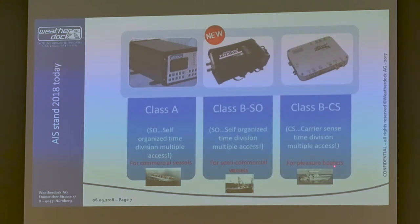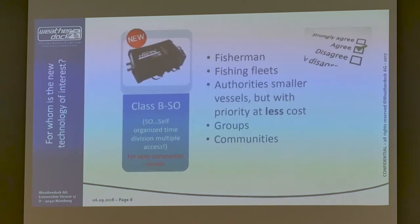And then you have still the class B CS, which is for pleasure boats. So here you can see what is the ideal application for the new class B SO: fishermen, fishing fleets, authorities, but also equipment with priority for transmission at less cost, group communities.